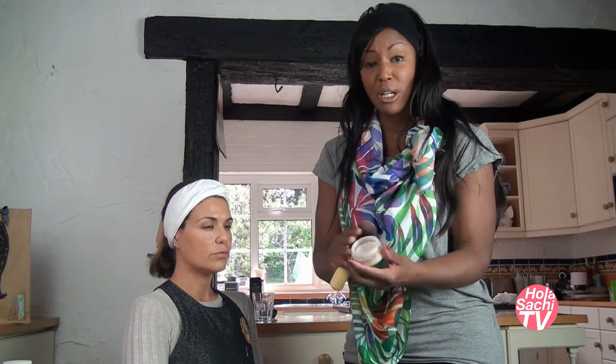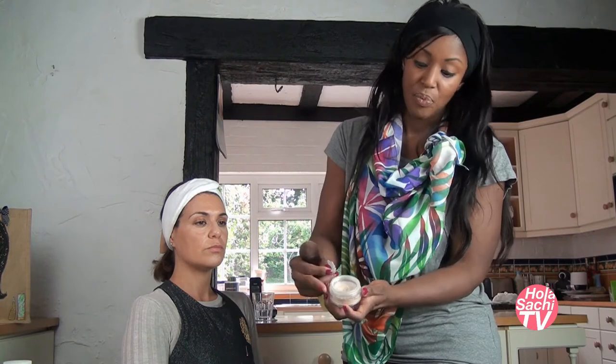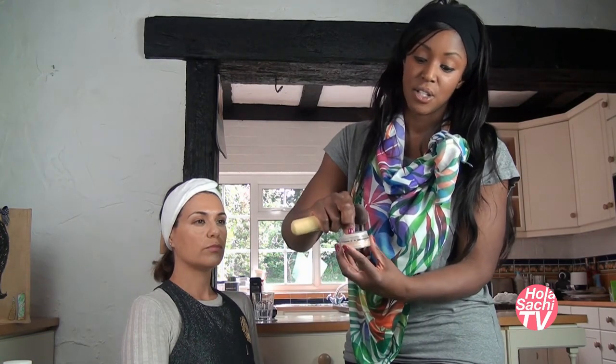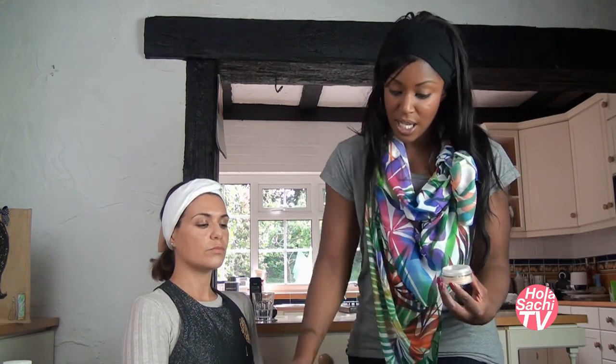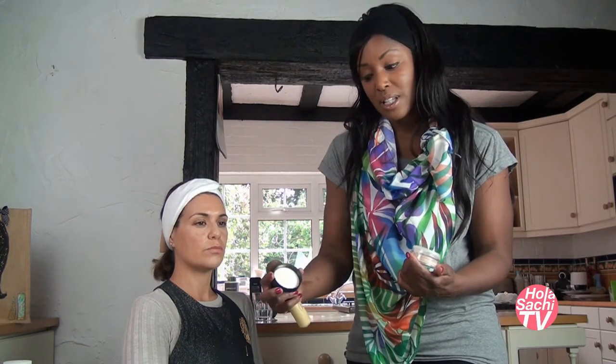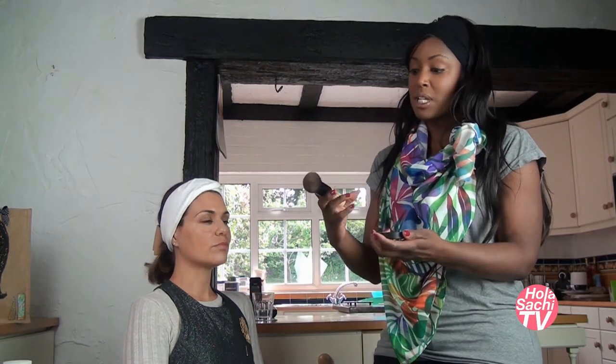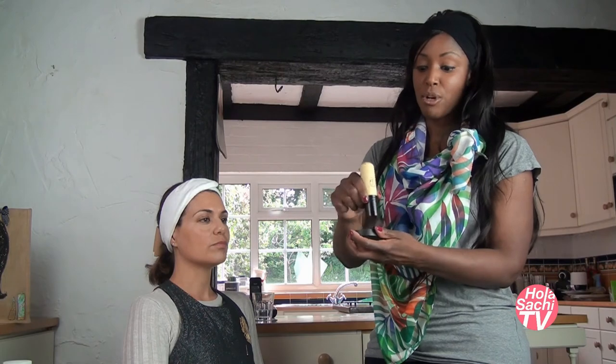So these are our mineral makeup, the Tropic, and they come in a pot. And you can take this off to protect it so it doesn't fall out. You then literally just tap against the lid and you can see a little bit comes out there. And this is what we'll be working with. I'm taking a large brush with the bamboo.